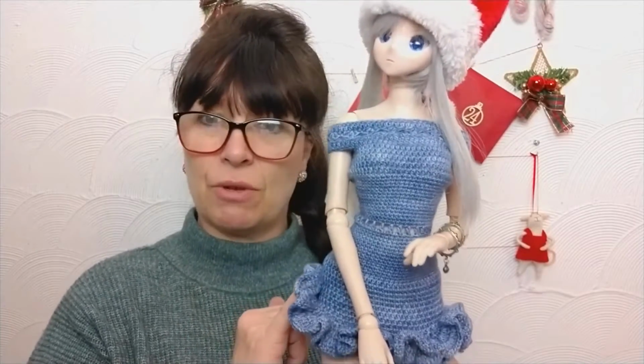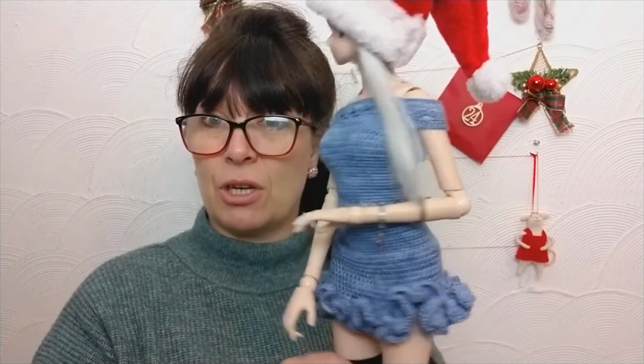And the other warning for people is it's not going to be such a cheap dress either, because this is done in a very, very fine yarn. And as you can imagine, something as simple as these ruffles do take a lot of time to do. So it's quite a time-consuming dress. I'm over the moon with it. It's one of my favourite dresses that I've ever made for the dolls. So I love doing these ruffles.